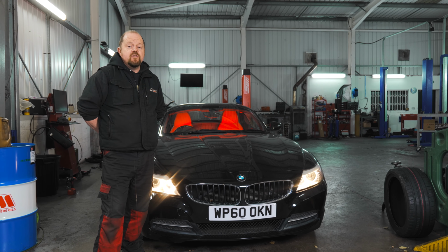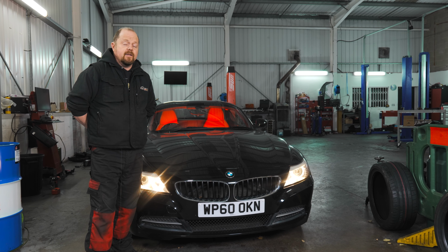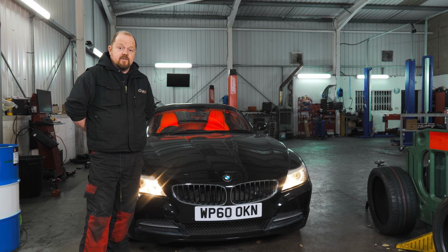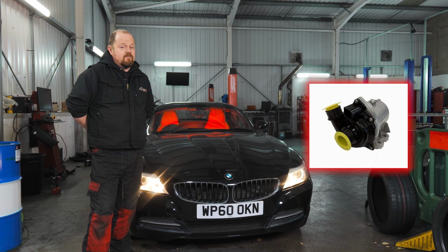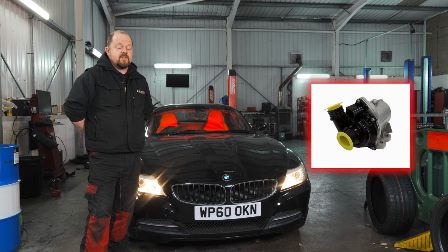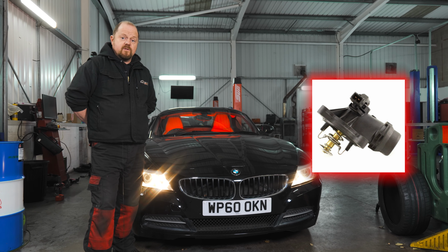So there's a couple of different engine options available with the Z4. Some are better than others, and again we're looking at coolant issues. So a lot of these, they did go over to the electronic cooling pump, which, as we've discussed before, does have a few problems. Electricity and water, they're not the best of friends. And again with the thermostat, the electronic thermostats, we used to have issues with those.